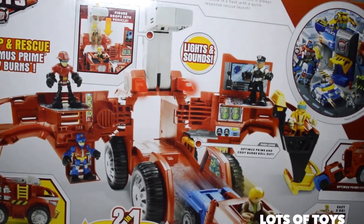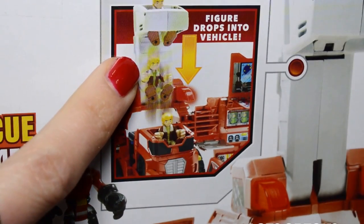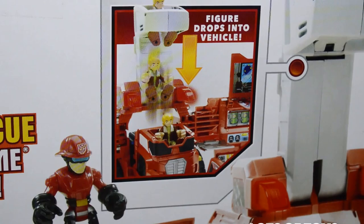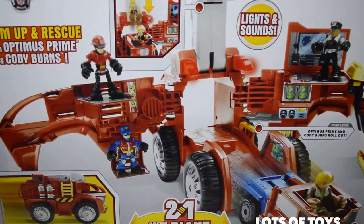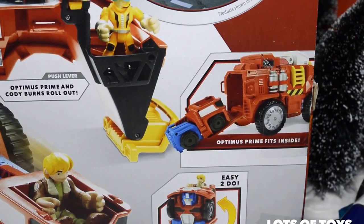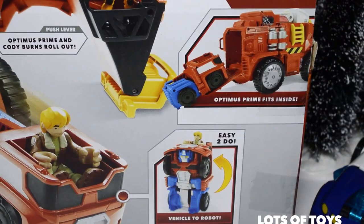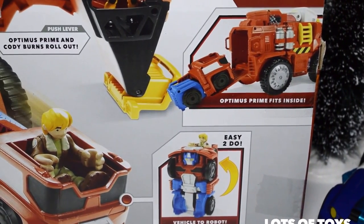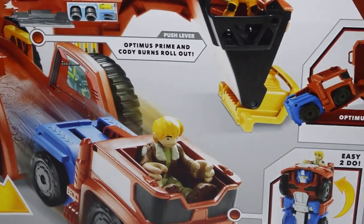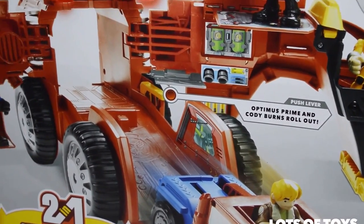Team up and rescue with Optimus Prime and Cody Burns. You can place Cody right in here and he drops in the vehicle. Look at this, the headquarters open up. Optimus Prime and Cody Burns roll out. And Optimus Prime fits inside. He also transforms in an easy to do process from vehicle to robot and back. It opens up into a 2-in-1 giant playset.